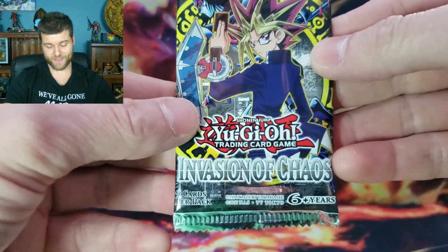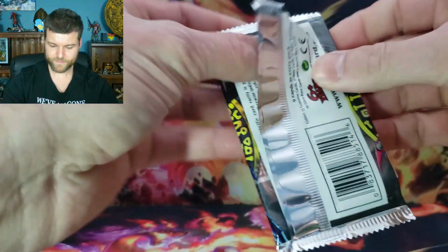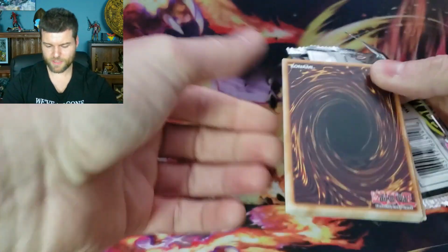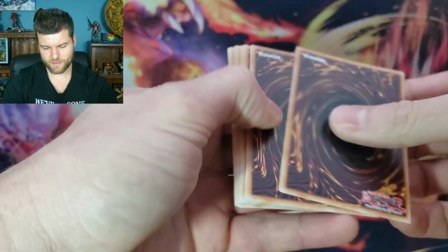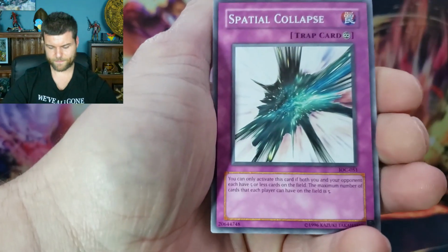We're having fun. Now we're doing Invasion of Chaos. This is the last pack of Yu-Gi-Oh! Invasion of Chaos. I think it said nine cards, so let's just do a four card trick. So one, two, three, four. Not sure what's in this set, or if there are any Starlights in the set. So let's just have a look.